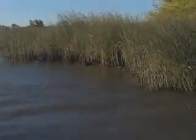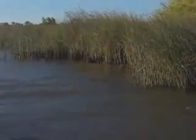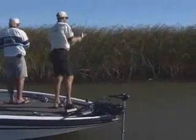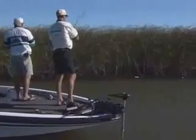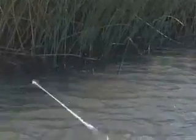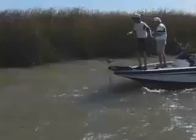Bulrushes, or tules as Californians call them, provide an excellent sanctuary for bass. Kevin and Mike pitch their offerings to the outside edge of the tules. As the tide pulls the water from the delta out to the San Francisco Bay, it moves bass to the edges of the vegetation, where anglers can easily exploit them.